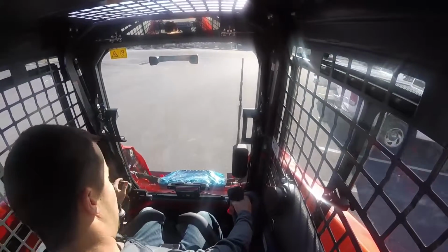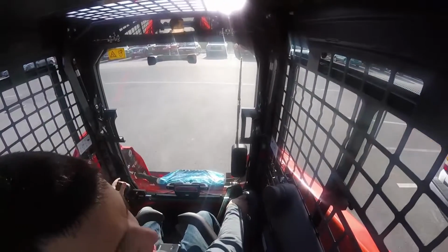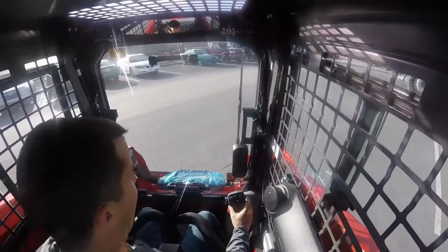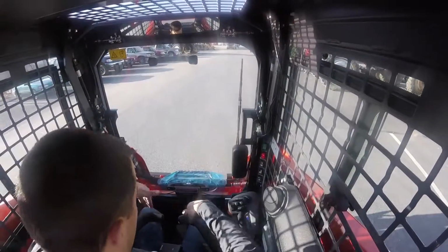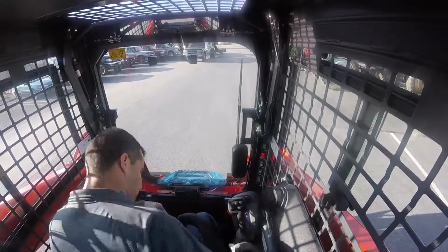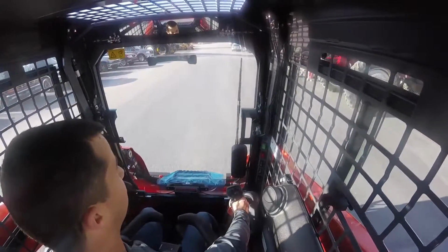A couple things you'll notice here about these things. The cab on this is extremely wide. If you've ever been in the SVL series before, it's a very, very large and spacious cab. If I have any complaints here, the bars that are down here across my lap, if you're a larger operator with big legs, you might find these things challenging to get underneath your legs. So something you probably want to jump in the seat and run.